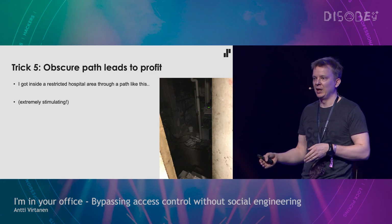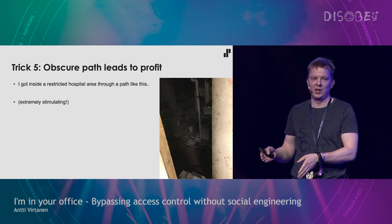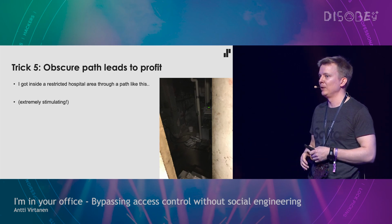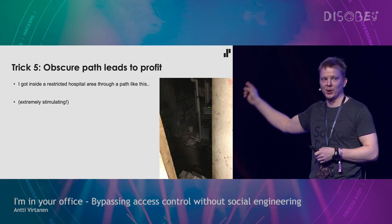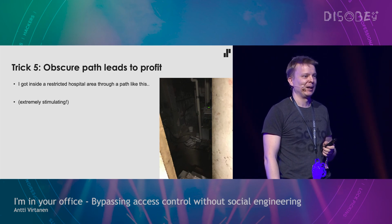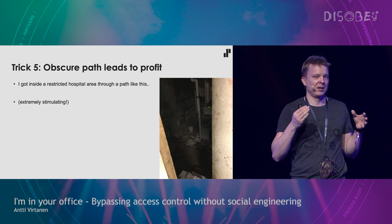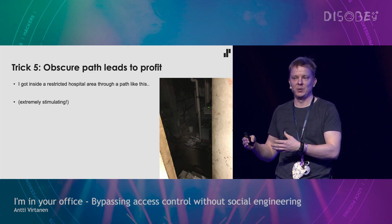maintenance tunnels and quite far away from the main entrance, which was convenient because there weren't so many people going on those tunnels at that point. So all we had to do was to avoid meeting anyone in the tunnels. And we were never caught. We were there multiple times. And it was very exciting, I must say. And we found interesting things in these tunnels, but I'm not going to talk about that here today. What I'm saying is that if you do the full recon, you might find a very strange way to get inside the building.